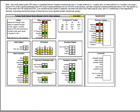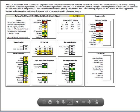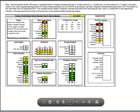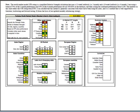In the world market model itself, in the center, we can see the U.S. market is below average for mid and small caps generally. Large caps are above average across the board. All of Europe is strong, and some of the countries are exceptionally strong in the green. Asia is a mixed bag of strength in the green and weakness in the yellow.